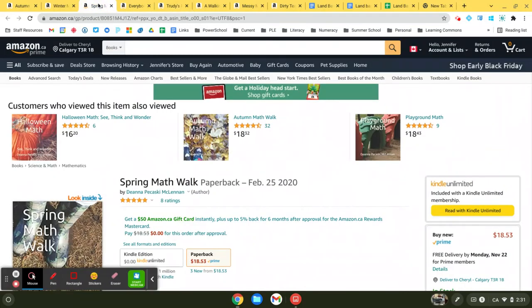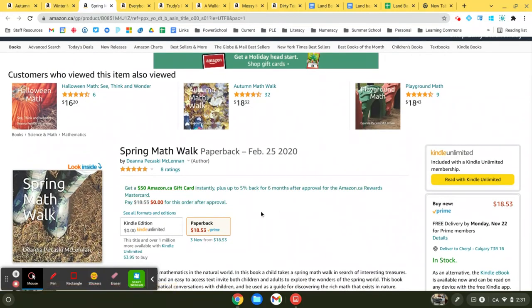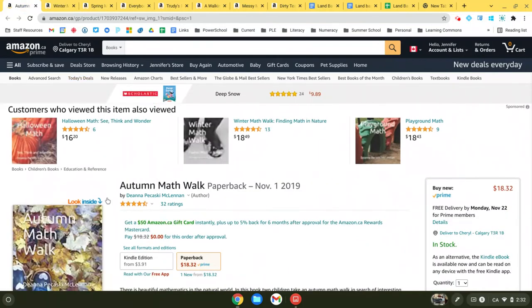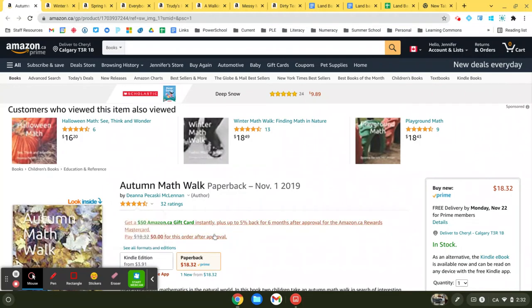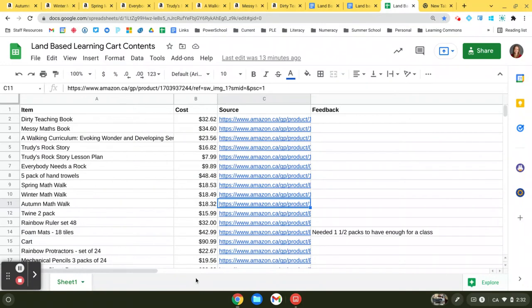The other ones that are in there is Spring Math Walk. So this is seasonal based, and it's looking at ideas in spring you can do outside with math. Outside in winter, yay, because it's winter. And an autumn one, we're just on the edge of that one. But those are really nice because it's all about getting outside. So the cart is full of stuff to learn outside and play outside and learn through play and develop that sense of land and place.